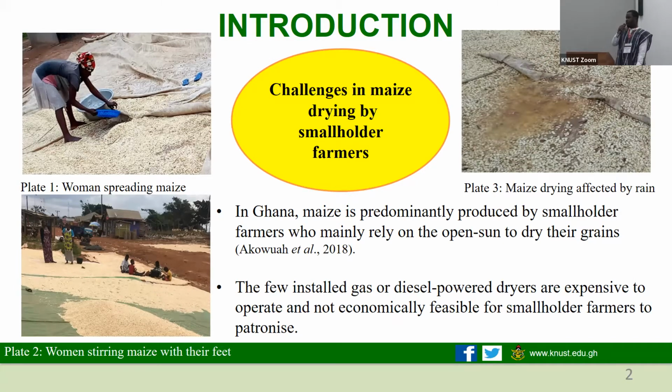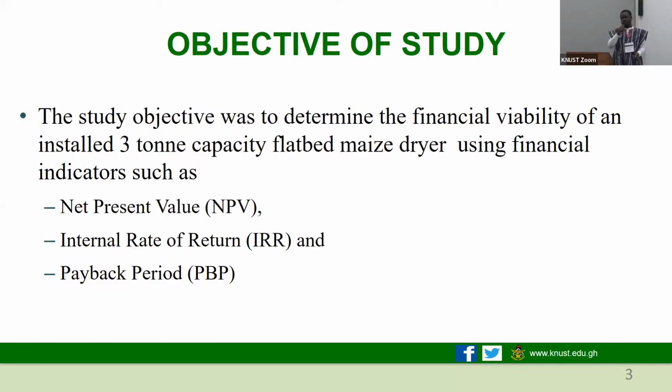However, there are mechanized conventional dryers considered appropriate. But these dryers operate on fuel or gas, which is not economically feasible for a smallholder farmer, though they could be fast and produce better quality products.